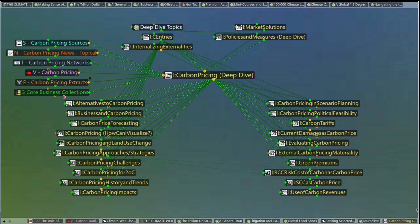And as I just explained, you have the jump thoughts that lead into massive resources of all different kinds. You can go up to the parent thoughts, from carbon pricing up to market solutions, from carbon pricing up to policies and measures, or you can come down into carbon price forecasting, carbon pricing for 2 degrees, carbon pricing political feasibility, the social cost of carbon as carbon price. All of these things are structured as index entries that you can click through and literally navigate climate change just by going through the index and then seeing what is linked as jump thoughts to particular index entries.